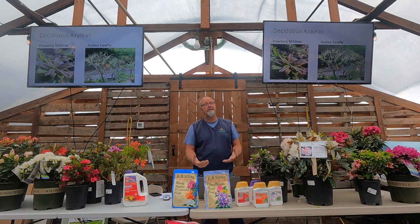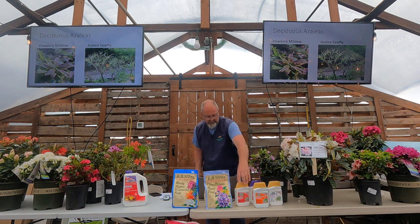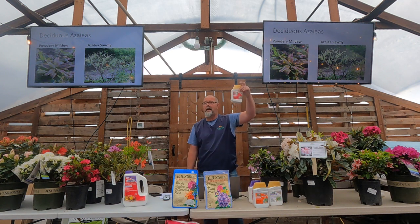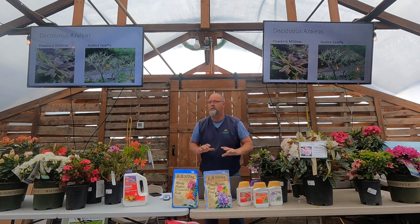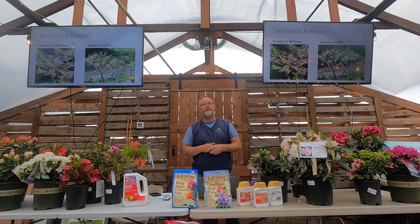Again, I don't have to use a death chemical. The perfect thing is Captain Jack's Dead Bug Brew. I put that on there. If I see the first signs of them, you'll kill the larvae and I won't have any more damage happen. It typically doesn't kill my plant, but you're going to walk out in July and August and September that year and go, I don't have a plant left, because it just eats everything. And then it tries to leaf back out, and usually the larvae will eat that as well.